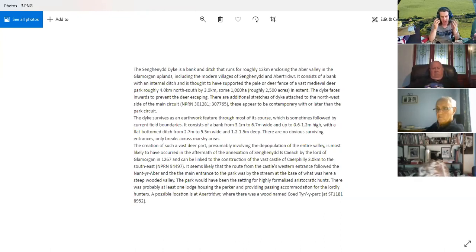And it's so great to have been to these places to describe what they're like rather than just reading about them. So the dike survives as an earthwork feature through most of its course, and it's relatively intact, and it follows modern day field boundaries. And the bank itself can be up to nearly 7 meters wide, and surviving under 1.5 meters in height today.